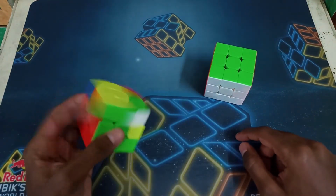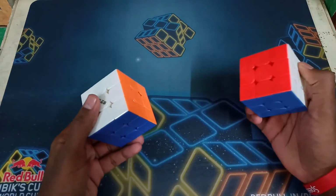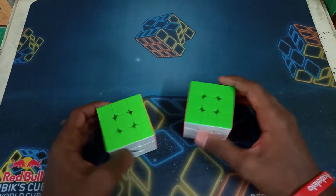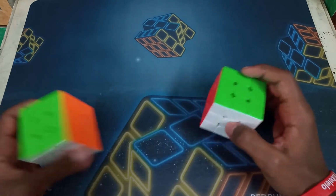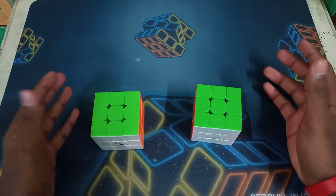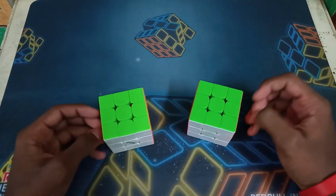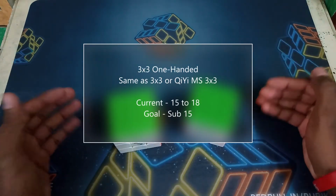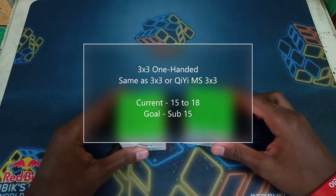And it does suit my turning sometimes, and it depends on which one suits my turning better on the day of solving or practicing that I will choose my main cube. But yeah, currently the Yuxian Little Magic's the main and this is the backup cube. And yes, that's for one-handed. My current timing for one-handed is around 15 to 18 seconds average. My goal for the end of 2022 is to simply be sub 15 seconds. I don't care where I land, but I just want to be sub 15 and relatively consistently, not as much as the others, but yeah, I would like to be there.